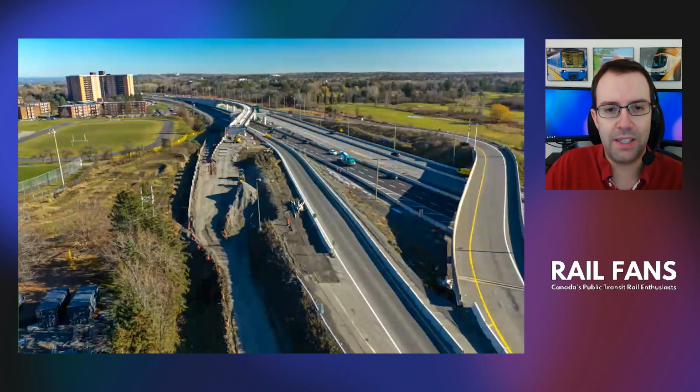As you can see in the picture right now, this is the flyover up in the distance that will permit the train to transition from the former transitway to reach the median of Highway 174, to then go to the stations that follow in the east. To the right of the frame, you can see the existing transitway road bridge. That's apparently going to be taken down in the spring. So it's going to free up some space around here, open up the sidelines a little more, because it's no longer going to be used.